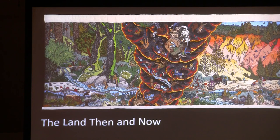And so on this side, this is how she imagined the land before the gold rush. And on this side is what we know the land looks like now. And under here, this is all of the animals and plants before, and these are all the animals and plants that are here now. And there's this lovely little spot down here where you have this magnifying glass and these sundews, because the sundews are out there in the diggings if you go looking for them. And this ropey pattern is like time. We imagined that time was a rope.